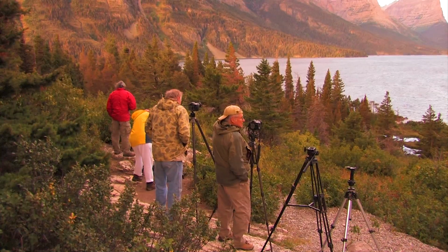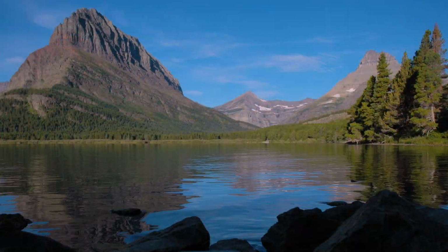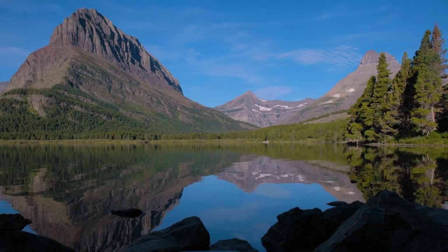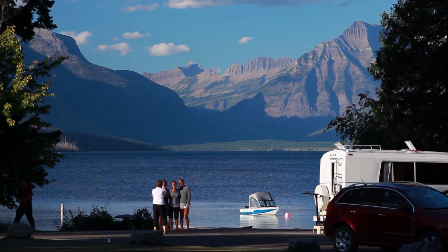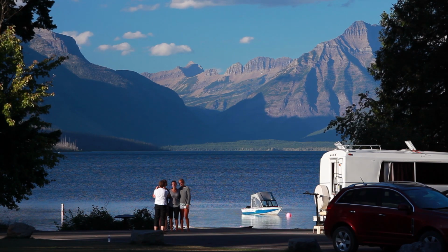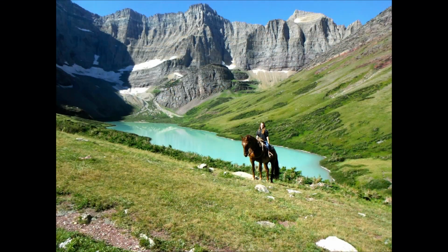Glacier is a great place for photographers and Instagrammers. And of course, remember that the east side of the park is lit by the sun in the morning, and the west side of the park is lit in the afternoon. And also remember, there is no phone service in most of the park. So instead of just taking a selfie, why not take something that's suitable for framing?